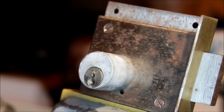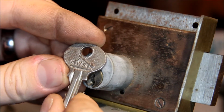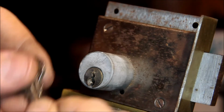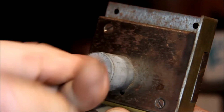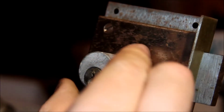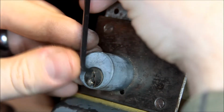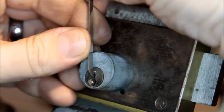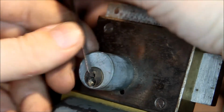Hi there, this is Alex. I am here with what I believe to be a WS lock, which is from Germany. I have no idea how old it is. It's a little rusty, a little kind of funky looking, so could be old, could be just abused. Well, it's going to be abused in short order here, but I'm not doing that.